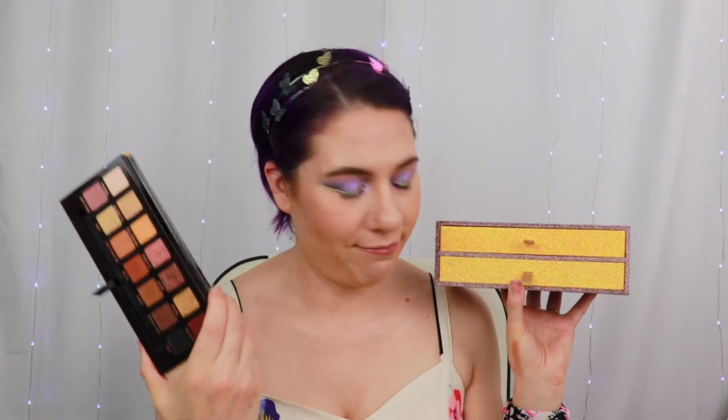I did give Modern Renaissance, the new one that came in this box, to one of the girls that was in my daughter's high school band. She is a big makeup lover as well, and we talk makeup all the time. So I just passed that along to her. And now I have a box to sit on my desk holding a palette I love and a palette I never use. That was a waste of money. Yay. Moving on.